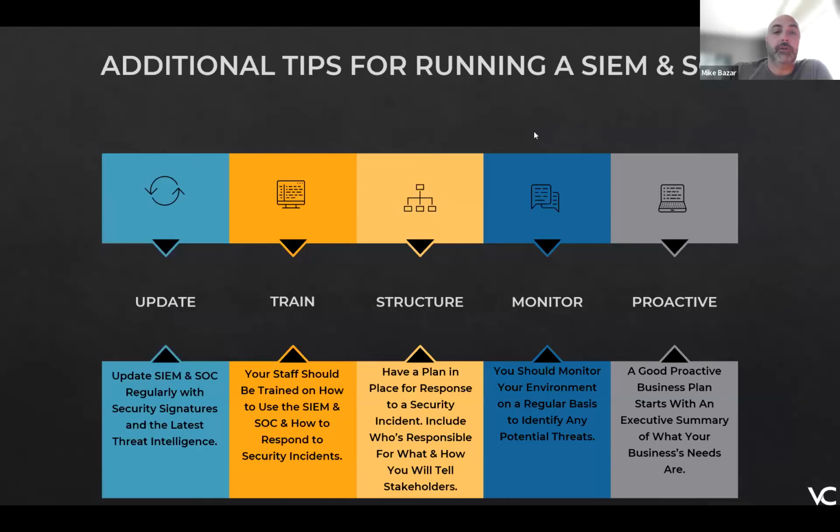So additional tips for running a SIEM and a SOC, right? You've got to update it. You're constantly going to have to update it with security signatures, latest threat intelligence, training it, doing what John was talking about earlier. How do we identify those hacks earlier? What are we going to look at? We're going to have plans for responses in terms of how do we respond to a security incident? How do we continue to monitor, and how do we be proactive, right? So it's this constant ongoing cycle that you're going to be running through of, we need to update it, then we need to train people, then we need to update the structure, then we need to change monitoring. Now, how do we be proactive? And it just becomes this constant ongoing cycle. And when you're deploying and putting these pieces in place, you need to think about that and how you're going to use those going forward and wrapping it around.